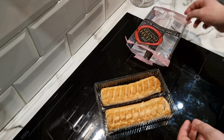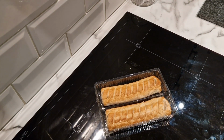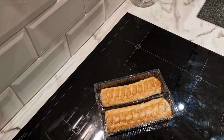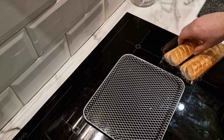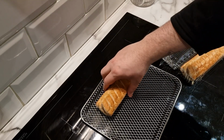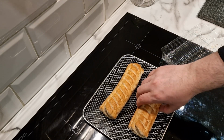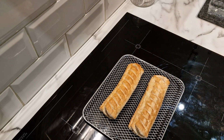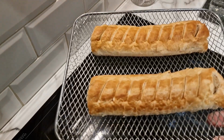So obviously you can oven cook these. I'm not going to do that. You'll hear, I'm going to bang these in the Tower air fryer. It said 15 minutes on the 180 for the oven, so I'm reckoning it'll be about 12 minutes in the Tower. We'll start it with 12 and then we'll give it a test. There we go.